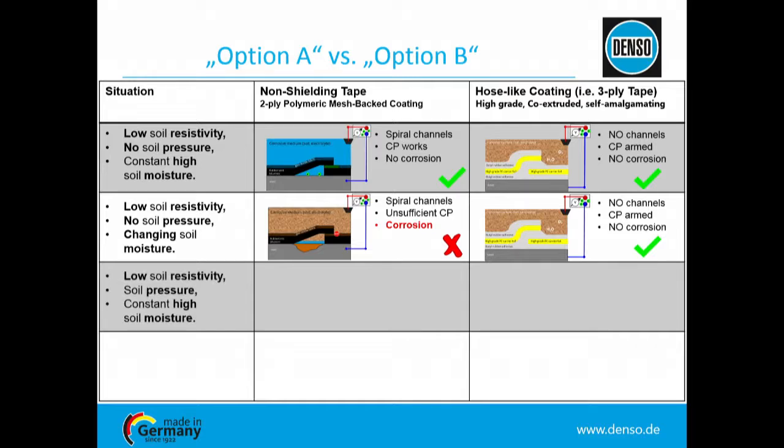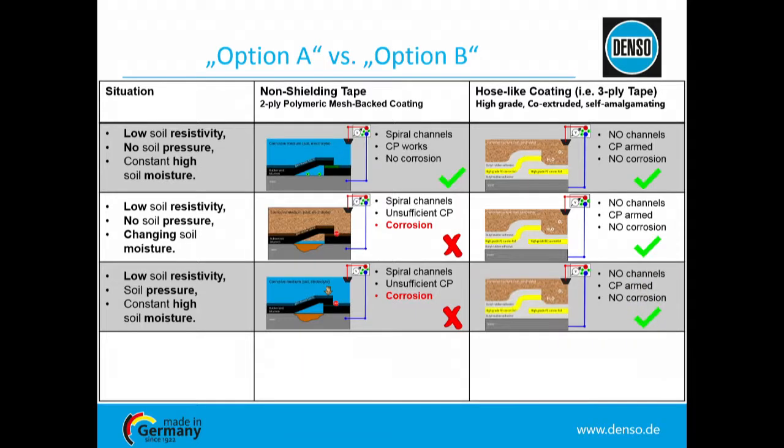We have a third case, low soil resistivity, but now we have the soil pressure, reducing the pore diameter and decreasing the cathodic protection current. You have corrosion in this case. Again, as long as there is no defect, the materials prevent oxygen from reaching the steel. If there is a defect, then we have the cathodic protection. So cathodic protection is armed, so no corrosion.